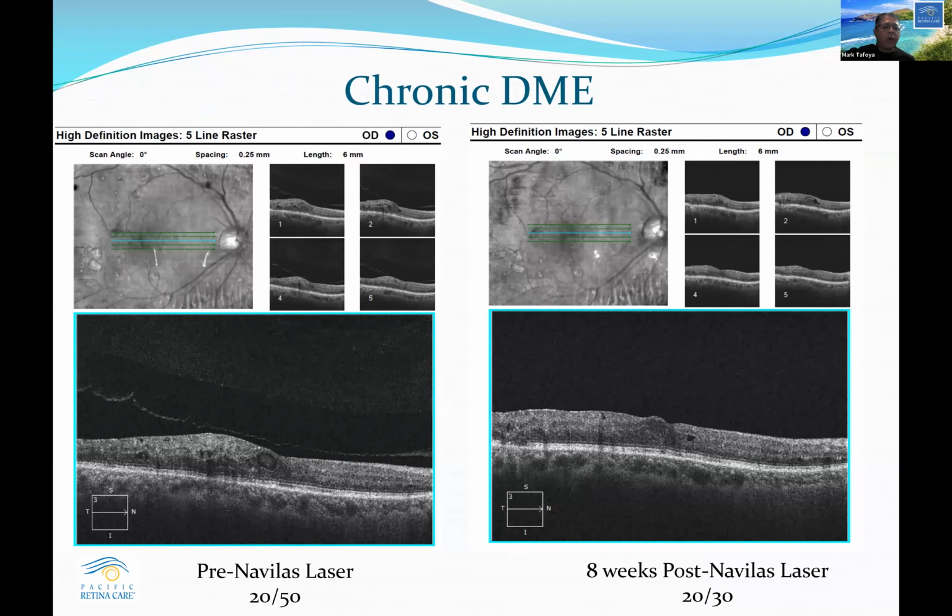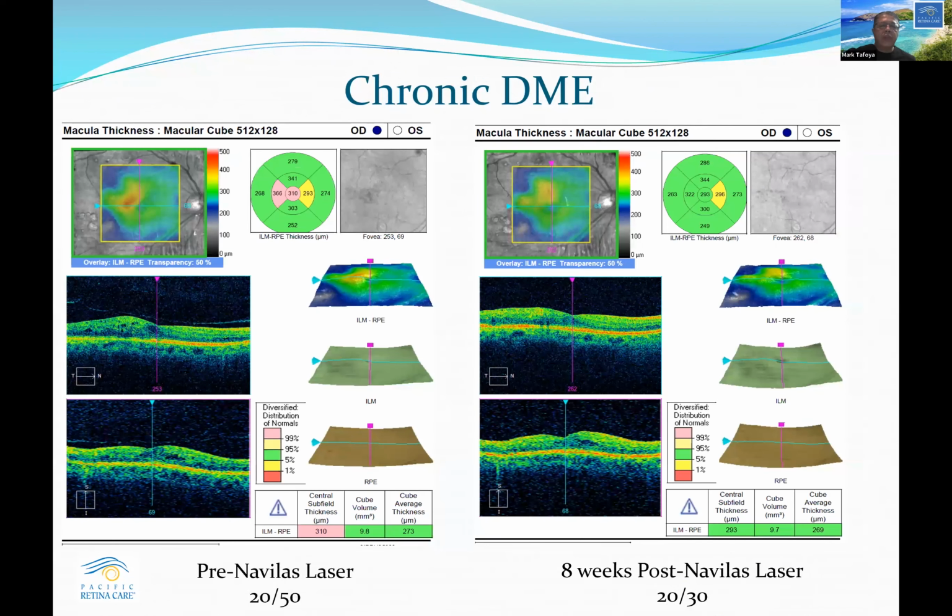So this is a before and after. The pre-Navilas laser treatment, the visual acuity was 20/50, and afterwards, 8 weeks later, 20/30, the macular edema is reduced. And this is the colored OCT that was present. And so you can see how the Navilas laser using this technology has helped me improve vision and help the patient reduce the treatment burden of injections.